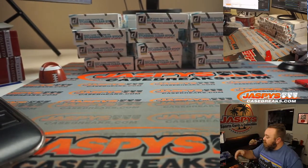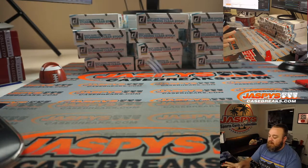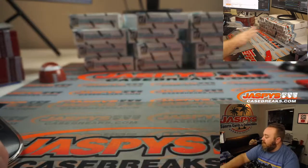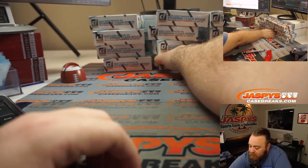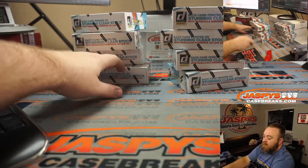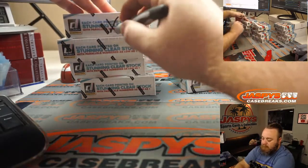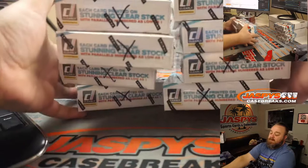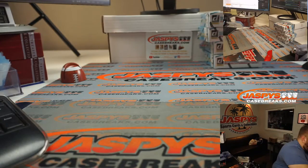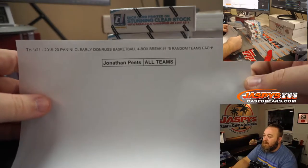Dice roll to figure out which ones we're going to do. One or two for the boxes on the left, three or four for the boxes in the middle, five or six for the boxes on the right. Good luck, Jonathan. And it's a six, so we're going to go with the boxes on the right. These four, eight boxes will be for number two and number three to show that they're all going to be from the same case. We'll mark them accordingly. So we can do this again tonight if we'd like. And like I said, all teams, Jonathan. Thank you and good luck.